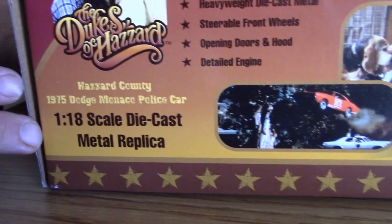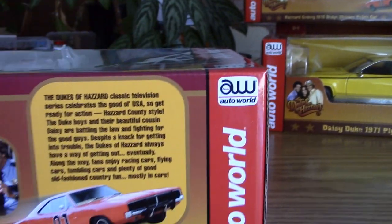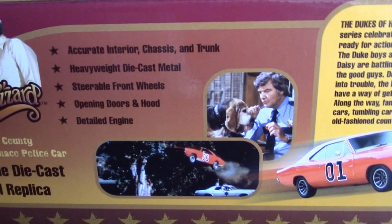I don't know if they have any left. I know they don't have any more General Lees. And just bear in mind, viewers, the flag. There's a lot of cars now that they're selling that have no flag. They actually have removed it. Oh, yes. Gosh. Yes, they did. Ridiculous. So I never bought the ones without the flag.